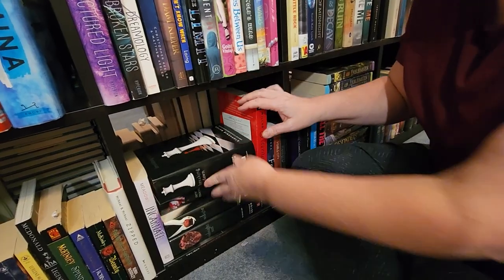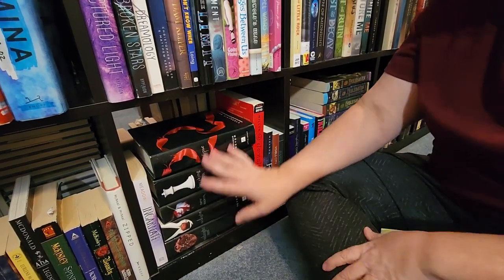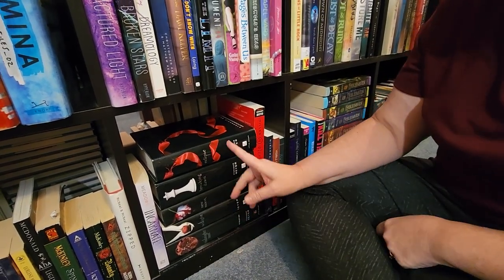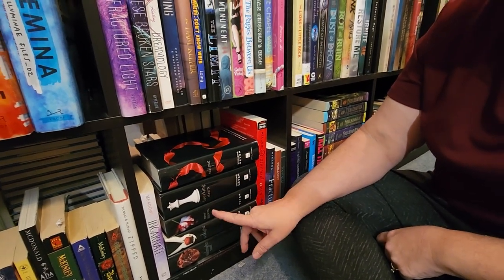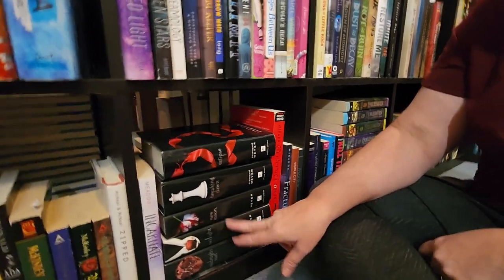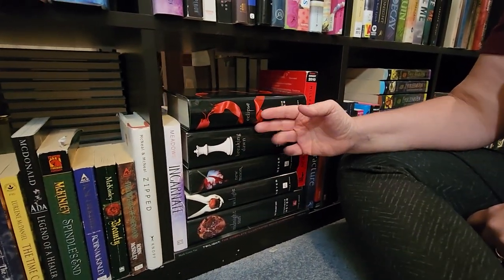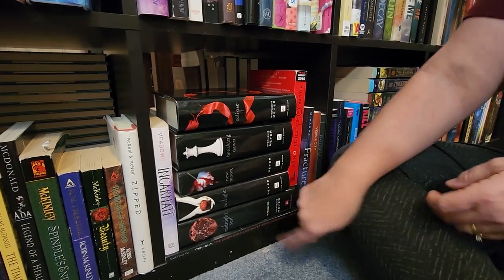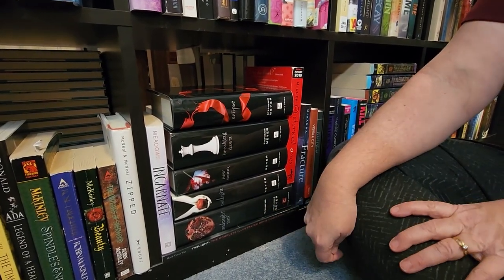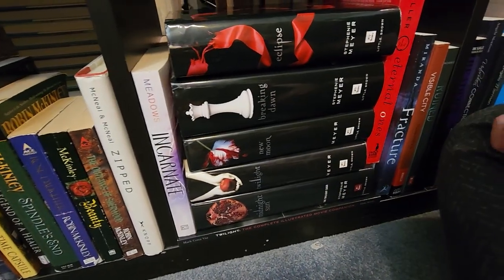I was very much a part of the whole Twilight craze and looked forward to the new books coming out. I came into it right after New Moon was published, and so I found out that it was a thing and read these two really fast, and then I was a part of these two coming out, being really excited about them. And then Midnight Sun, of course, was just a little while back. Why is Midnight Sun a different size than the rest of them? Yeah. So annoying. So stupid.